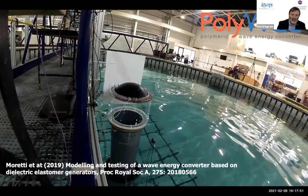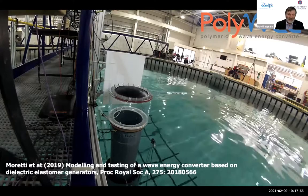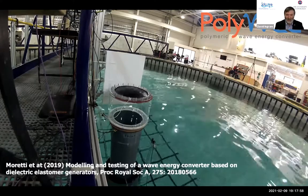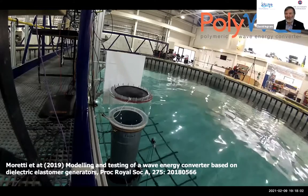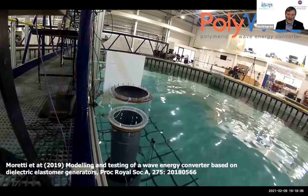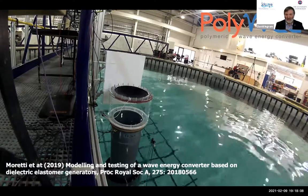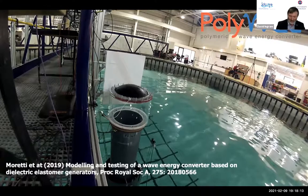We've been involved in much more novel development work. So this is a dielectric elastomer-based wave energy device that was tested for a project called Polywec. It generated the equivalent of 500 kilowatts if we scale up to prototype scale from this diaphragm that you can see moving up and down in the test.